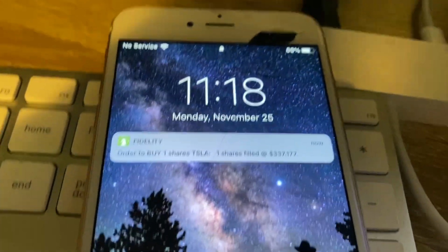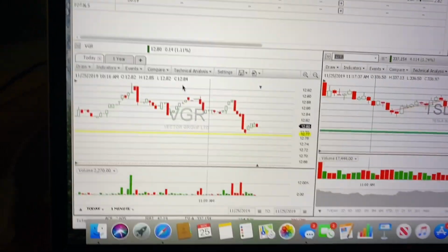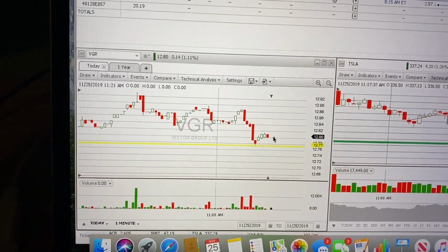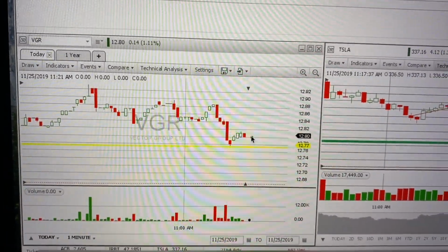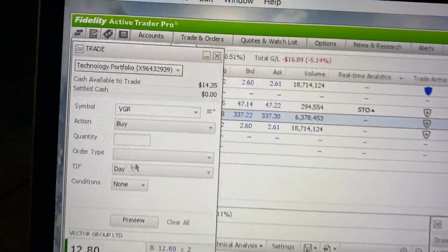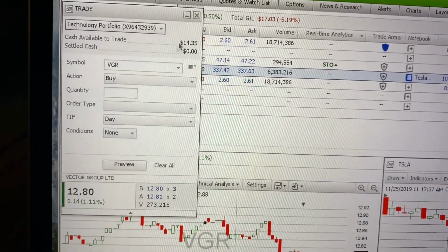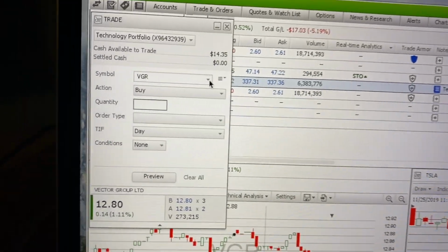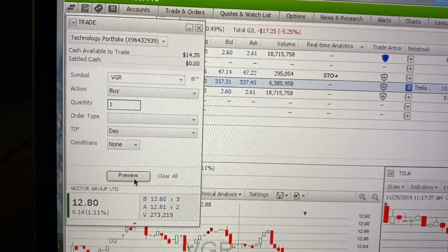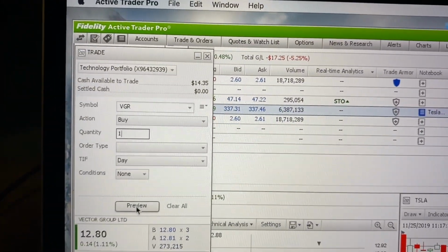I already got a notification on my phone, which is cool. Let me see how much money I have left to do a couple trades. I want to see if I'm able to buy a couple shares for my little friend here. We only have 14 bucks. It's cool. We could buy 1. My goal was to buy at least a couple, but I'm not gonna buy more. I guess 1's cool.